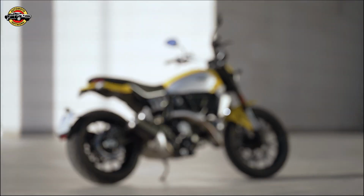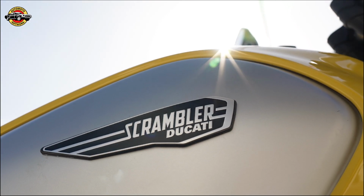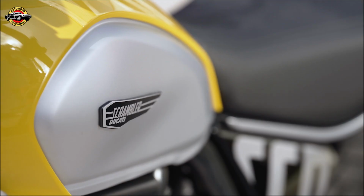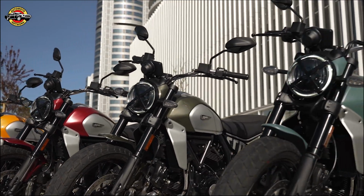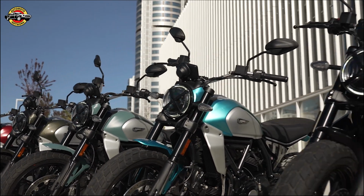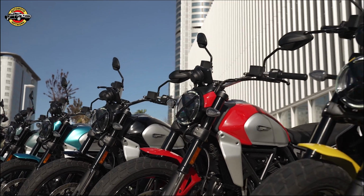To further enhance self-expression, a wide range of accessories is available. These include exhaust options by Termignoni, such as the street-legal silencer with a striking black finish and contrasting ring available in yellow, red, or blue. There's also a complete steel exhaust in flat track style, accompanied by a dedicated AQ map. And for those seeking a street-legal short silencer, the Scrambler offers another exciting option.